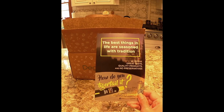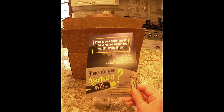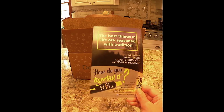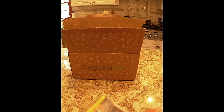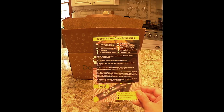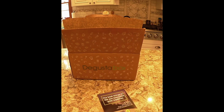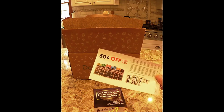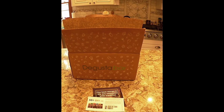Okay, so in here we have tiger tail mustard. It's just the best things in life are seasoned with tradition. We've tried their tiger tail mustard before. We like it, and I guess maybe it's in here again because there's a recipe on the back, so we'll have to see. There's a 50-cent coupon off of High Brew cold brew coffee.